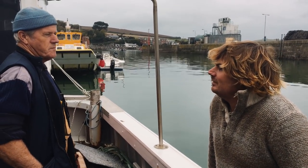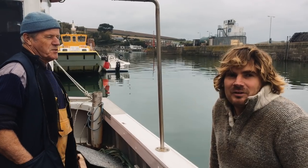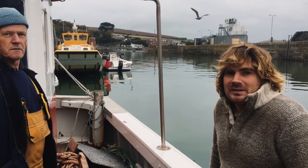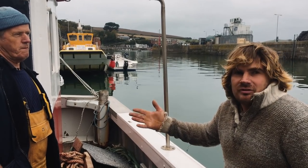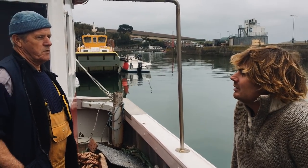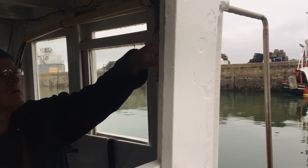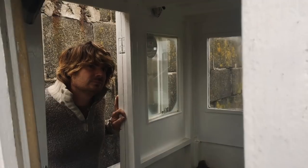So we're on board the Elinor Roget. Am I pronouncing that correctly? Yes. We're looking forward to slipping the lines and heading off out of Padstow in a couple of minutes. Edward here has looked after this boat for quite a while. How long? 30 years. Have you been fishing with her that whole time? Yes, 30 years.